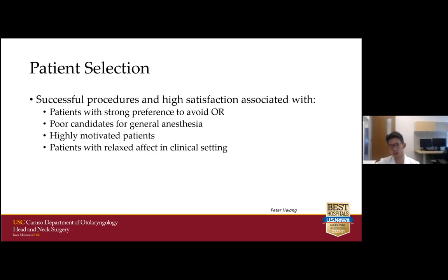A lot of patients are more open to the fact that we can perform these in the office. Also, patients that are poor candidates for general anesthesia, so patients that are older, have lots of comorbidities. Those patients generally are better candidates to try to perform in the office with them awake rather than risking it, if they have a higher risk for general anesthesia.